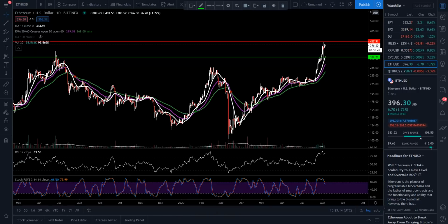I would look to see if we could get a bounce off $332. Below that, it would be that 30, and that'd be right again this previous resistance that we'd want to turn support around $286. So there's going to be the two support areas we're looking at. Overhead resistance, we got to get up above 417. We have had a downward stock cross here with our RSI in extended levels.